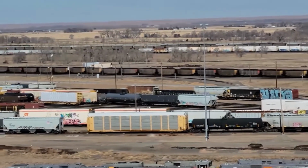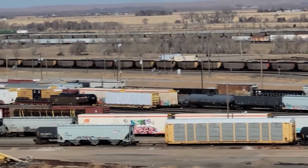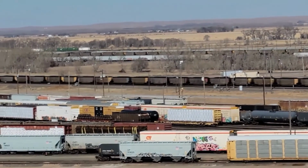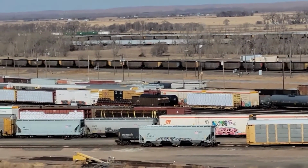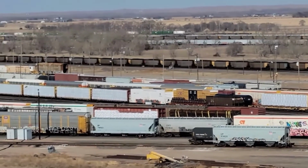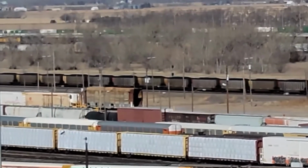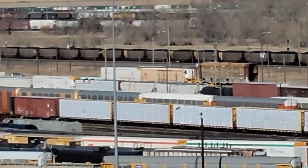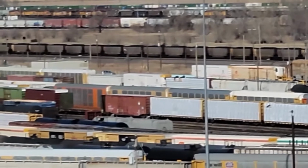Yeah, there's the end of it. End of that train's coming, way down there past the run through. The engine's just past the run through down there. It's a big coal train, and this coal train is still coming by.